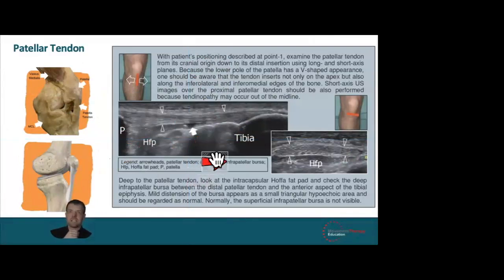You've got your deep infrapatellar bursa, which is that bit there. Okay, so you can see a little bit of a dark spot there, but you shouldn't really see that. So there's a bit of information there, but then that's what it looks like in a short view. Yeah, so it's kind of like a flat, squidgy sausage type shape. But again, if you remember, it's like looking at the end on of a cable. So all of those tendon fibers, they're cut down, and then you're looking at the end of them there.